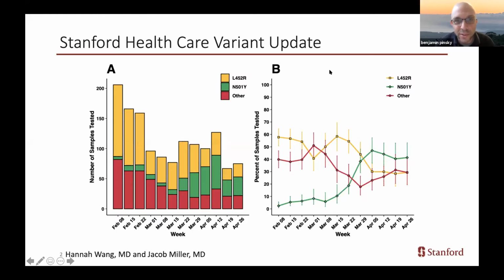Unlike the rest of the United States, we still have a large number of the California variant, B.1.427/429, which is down from its peak of about 60% prevalence to around 30% now, and that's shown in yellow. And then the rest, a mix of various other lineages, is shown in red, and that has also been stable at around 30% over the last month or so. That includes all the other variants of concern, a handful of additional B.1.617 variants, the double mutant that's currently surging in India, as well as some P.1 variants and New York variants and others in that red line.